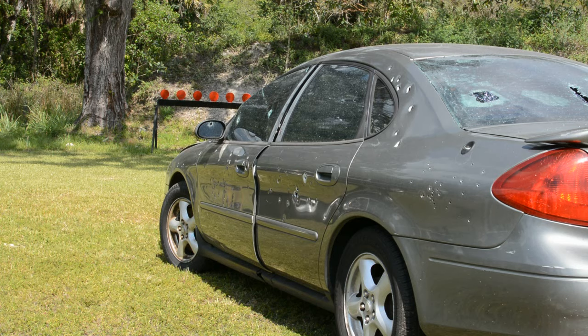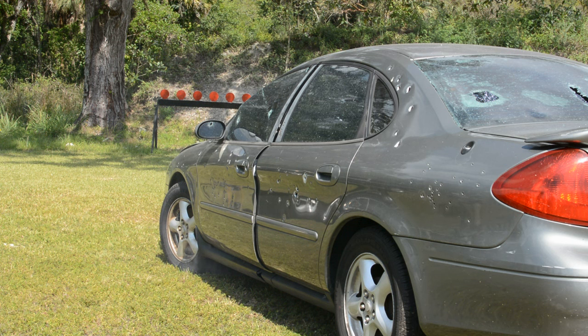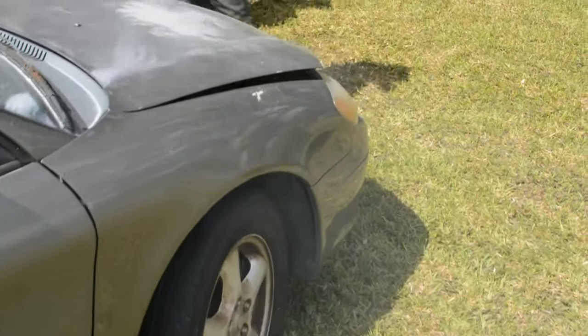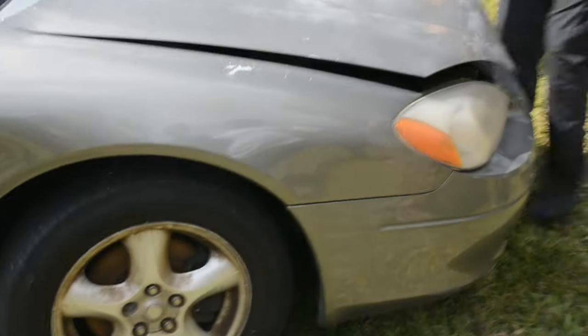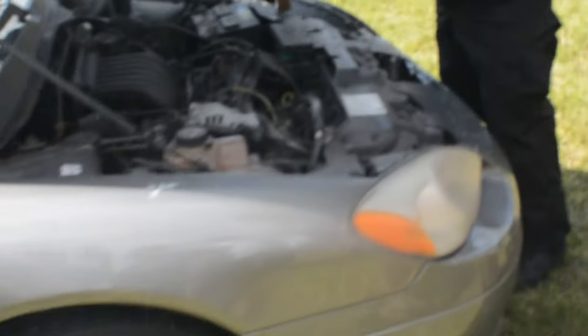All right, so give me some 308 on that engine block. Give me some towards the front too. Smoky over here. Oh, shnikes. Holy shit. Okay. I wanted it to squeak out, but it didn't. How's it looking inside? Fuck.